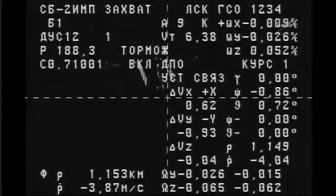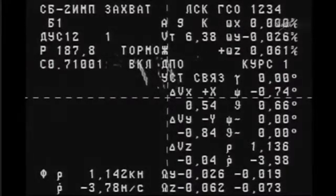That deorbit is scheduled on April the 18th.